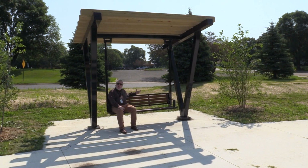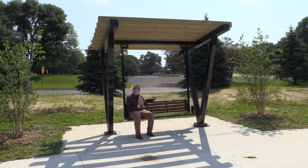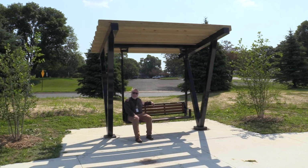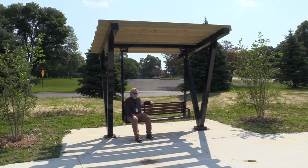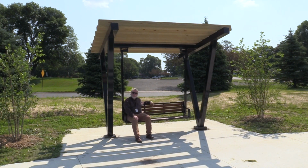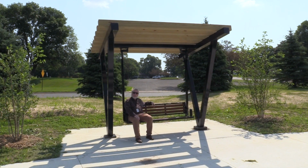What's a resting spot without a swing? There's a couple of these swings with a built-in shade feature. You can take a rest, cool down, and enjoy the scenery. It's been a great addition, and we've seen several people on these since they were installed.